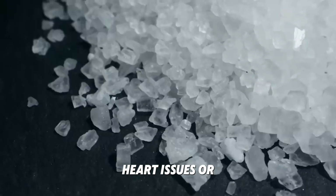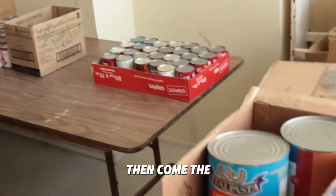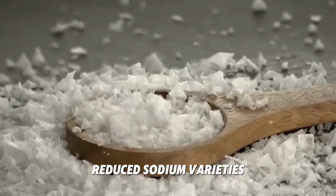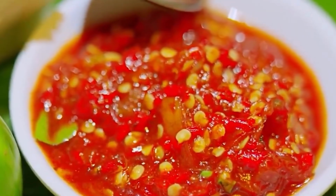For those managing heart issues or high blood pressure, that one bowl might mean blowing past their entire day's limit in a single meal. Then come the additives. Potassium chloride again shows up in reduced sodium varieties, and for aging kidneys or medication-sensitive systems, that can lead to dangerous potassium spikes without warning signs.